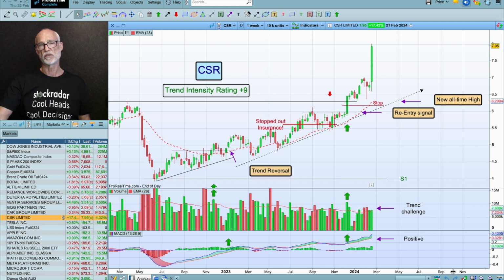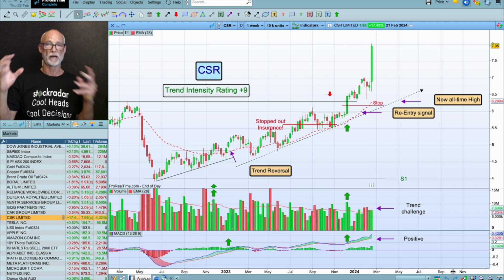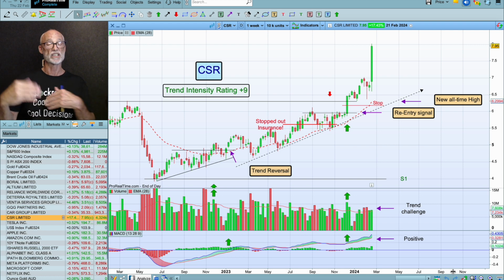In situations where there are bids like Altium, like CSR, I will raise my stop pretty significantly once the bids come on board, just to protect the gains that we've made, because we don't know what's going to happen in takeovers. I just know when there's buying and it pushes the price higher, I raise my stop. So that's how I play it, without knowing exactly what's going to happen in the end. Okay, so that's the stocks I wanted to follow for you today.